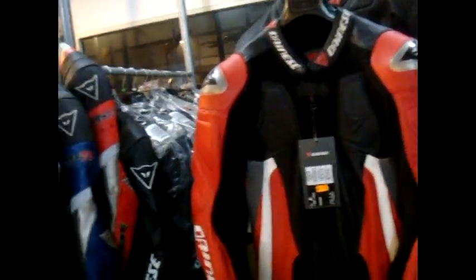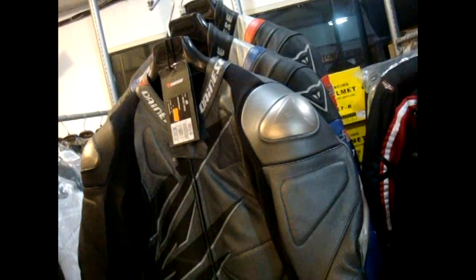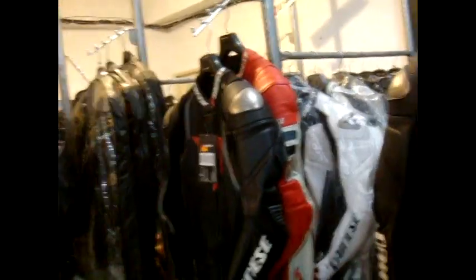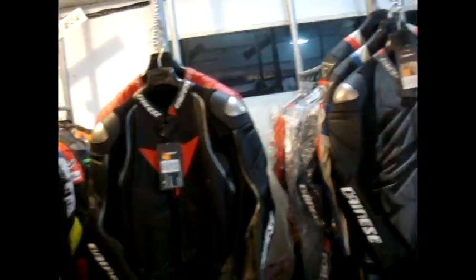That's 50,000 NT, so that's 1,700, something like that. Yeah, about $1,700 for this. But that's the one-piece racing suit, and I wouldn't even recommend these because they're so difficult to climb in and out of. Unless you're seriously doing track racing, I wouldn't recommend them because they're a hassle.